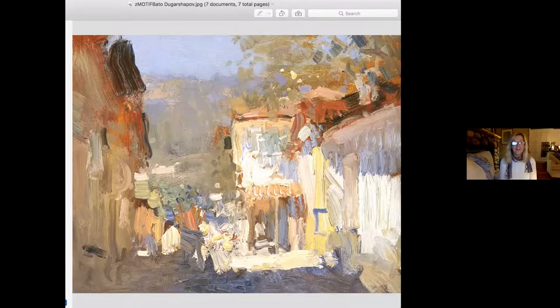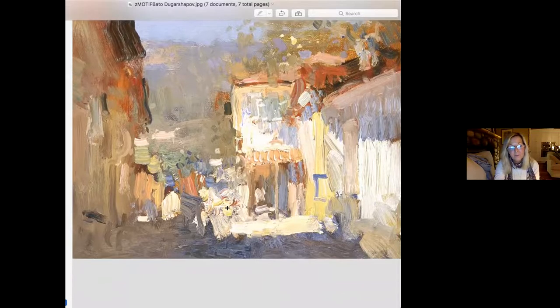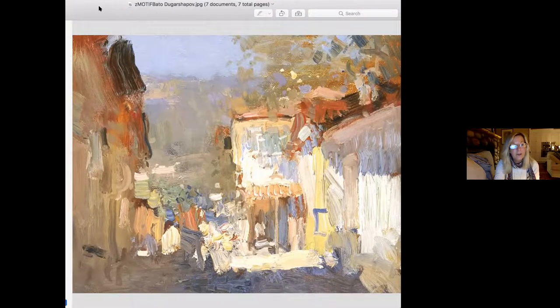So again, look at all these values that are reading, all these different colors, but they're all reading as light. And then look at all these different colors, but they're all the same value. This violet is exactly the same value as this green and this blue. Okay, that's it for that.